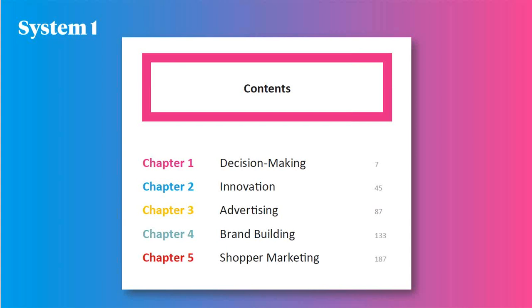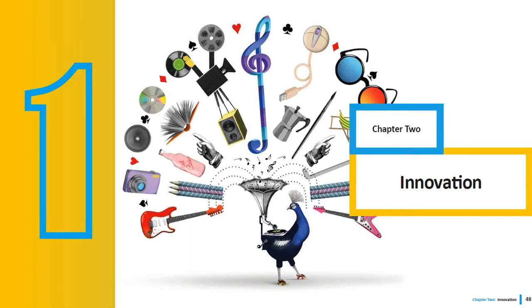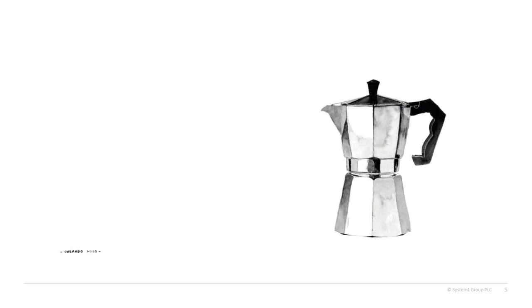Chapters 1, 2, and 3 are now available on the website, and hopefully some of you will have read them. But fear not if you haven't. Hopefully we will be able to explain what's going on in Chapter 2 today. So here we are, Chapter 2, Innovation. And what better way to start this section than for Tom to read us a section on this innovation you see in front of you, the Bialetti Moka Express, which signaled the birth of home coffee. Tom, over to you.